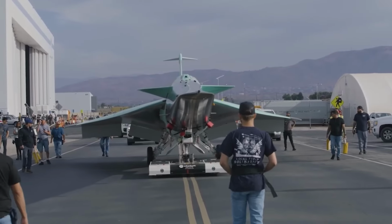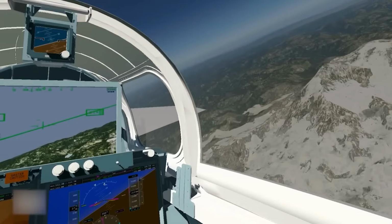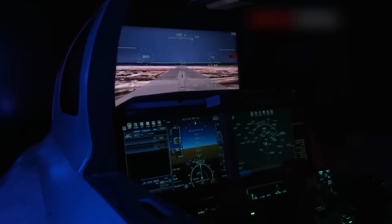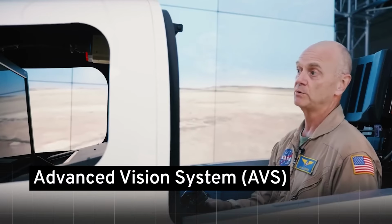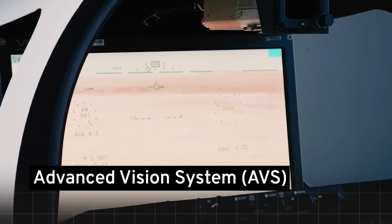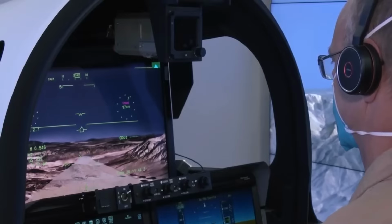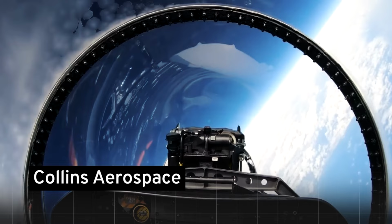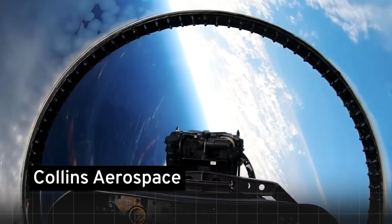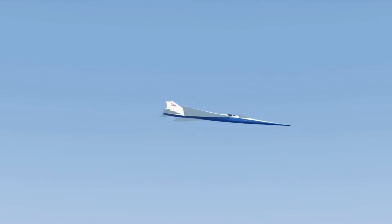One of the more fascinating features of the X59 is its lack of a traditional cockpit view. Due to its elongated nose, pilots can't see directly ahead. So the aircraft uses a cutting-edge advanced vision system, AVS, with a 4K camera and enhanced flight visuals to give pilots a crystal-clear forward view. Collins Aerospace has provided state-of-the-art avionics, including a system that visualizes the sonic boom's impact and infrared sensors for precision landings.